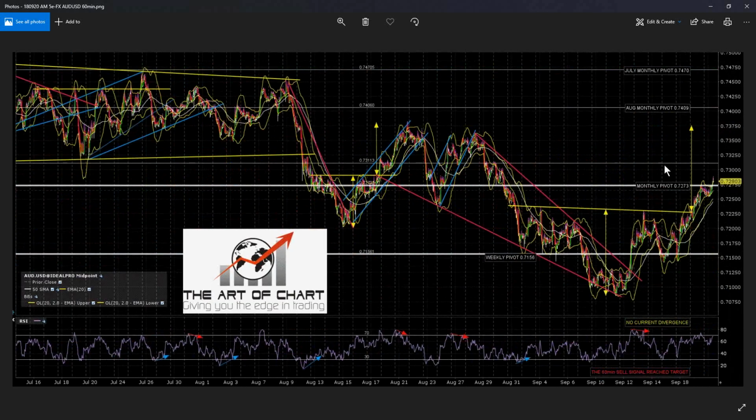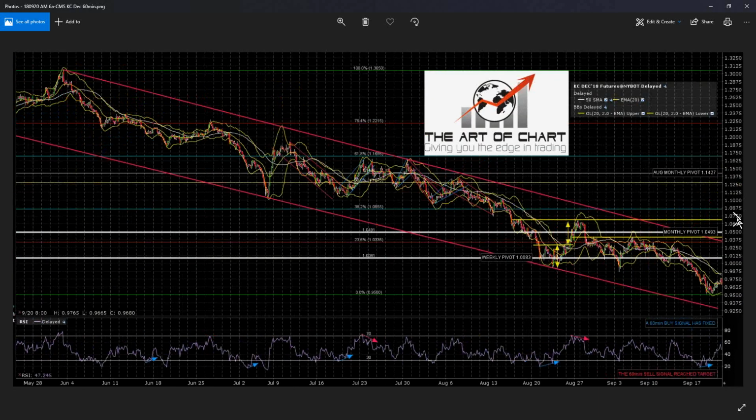Australian dollar. Australian dollar is getting back over the monthly pivots. If that converts, then we've got a target in the IHS target in the 73.75 area. We shall see. Much depends on DX, obviously. Actually, I've marked this as no current divergence, but there is a possible 60-minute sell signal brewing.